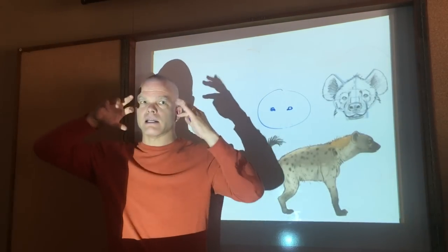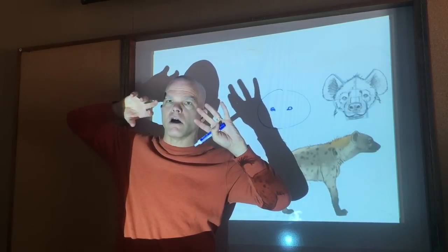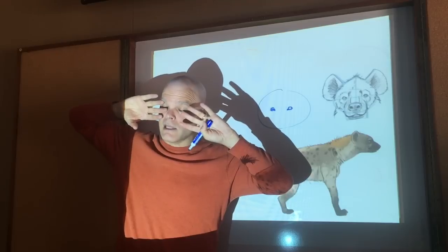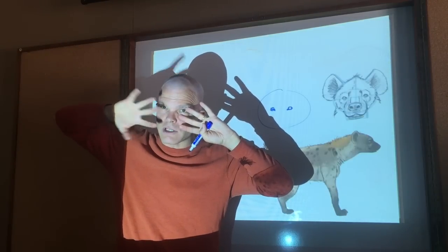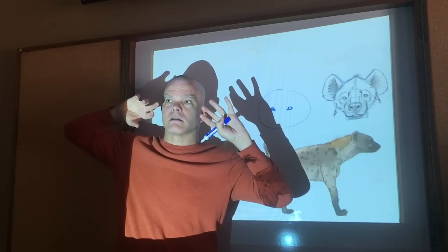In humans, our eye sockets are these big, deep recesses. If you look at your dogs, your cats, your hyenas, lots of other critters, the eyes are more on the outside, and they're not in these big recessed cavities like they are on primates.